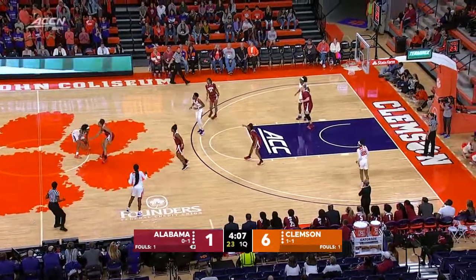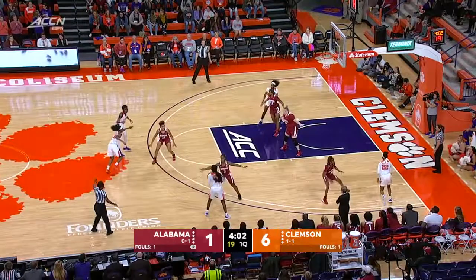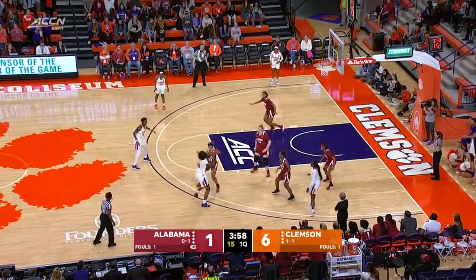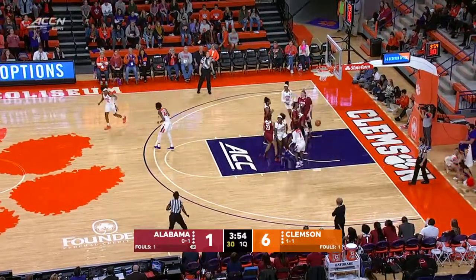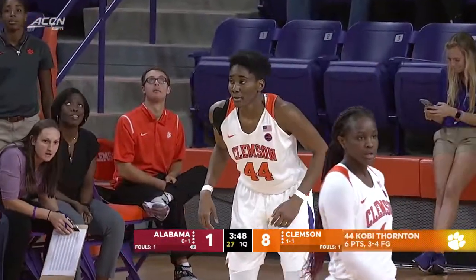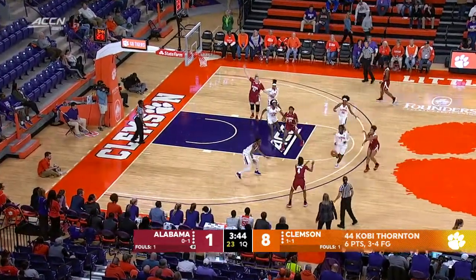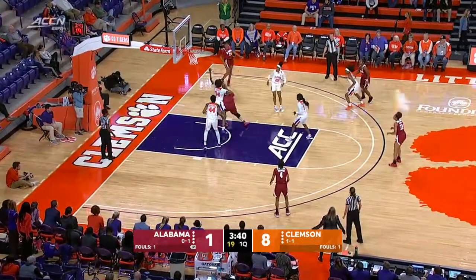Clemson into the forecourt, and up 5. Thomas looking inside, will drive it baseline. Hayes feeds it off. Thornton going to drive, pull up from 14. Oh, yeah. Kobe Thornton off the bench for Clemson has been the offense. She has responded really, really well coming off the bench, 6 of the 8 points for Clemson and a 7-point lead for the Tigers.